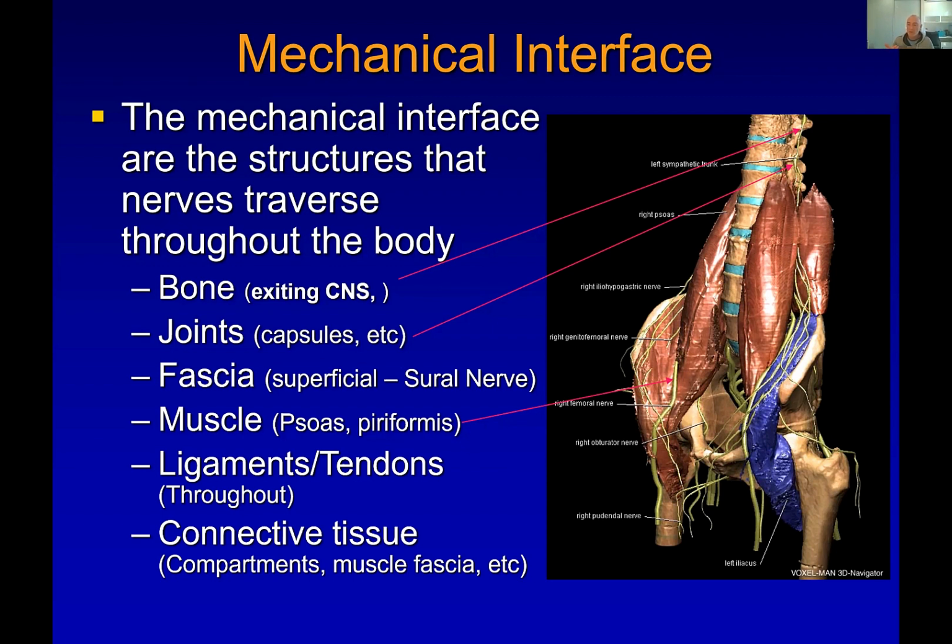But again, if you understand that nerves can be the source of pain, then you'll think, well, hold on here. I need to focus on a few different things. I need to at least consider that nerve can be a component or the component I'm looking at.